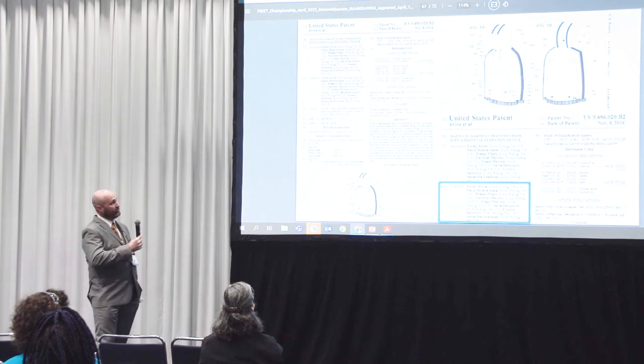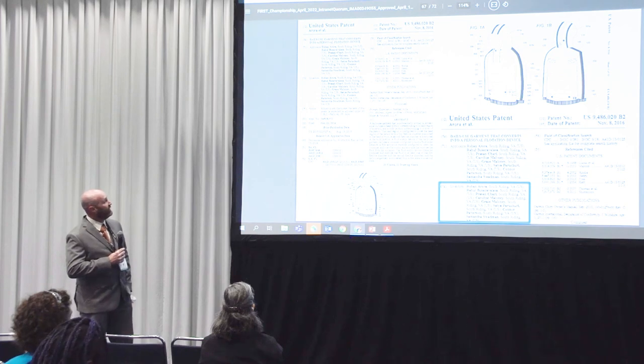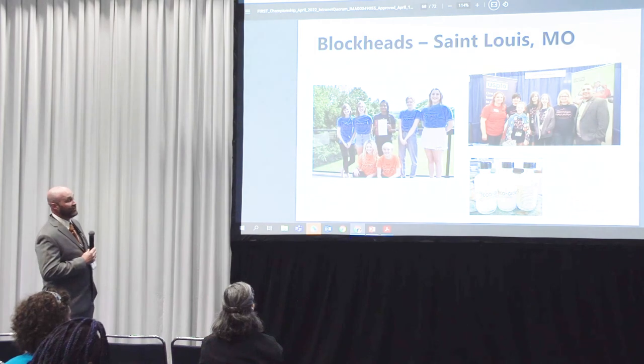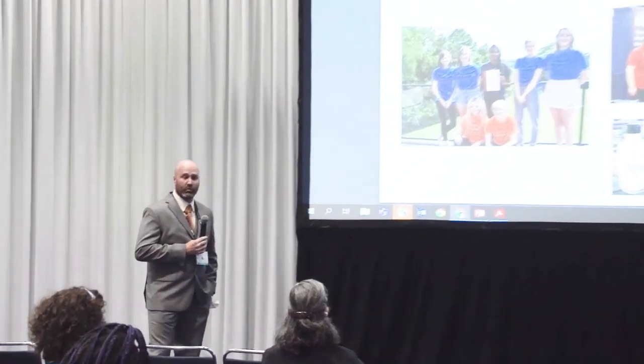So if a kid fell in the pool, it would inflate, and it would become a personal flotation device. And then our next slide, our last one, is the Blockheads. They have eco glue. They realized the problem that all this glue in the world is toxic, and they came up with a chemical formula for glue that was non-toxic, and they got a patent for it. Next slide for me, Jacob. And that's their patent for their eco glue.